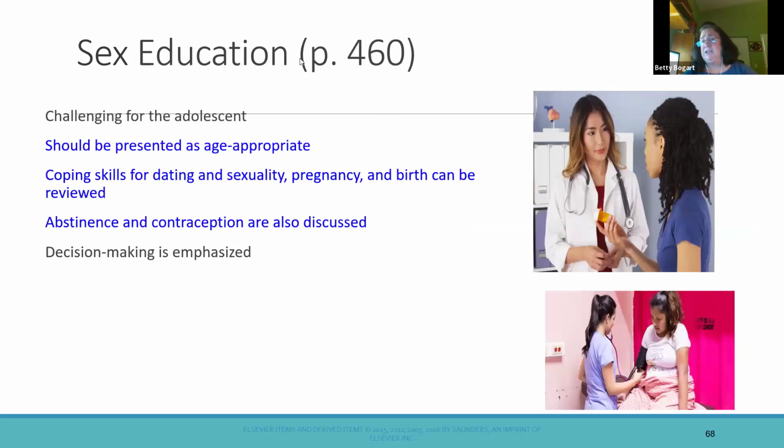So for sexual education, we know we should say abstinence, sure, but they're going to do what they want, so give them oral and written information that's age appropriate, so they can make their own decisions, and talk about those things. And as I said, most of that is done without a parent in the room.